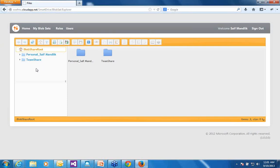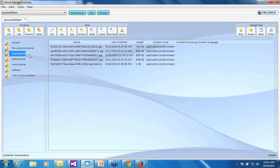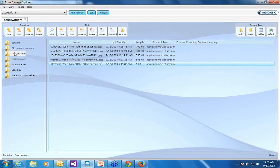Now, if you could see this here, what we have is an interface very similar to Windows Explorer, right, where you have folders and subfolders inside it, and all this data is saved in an SQL Azure database. But the files are physically present in Azure Blob storage, and FMS container is the container that I have configured. Currently I have 1, 2, 3, 4, 5 blobs inside the FMS container just to prove that the system works.